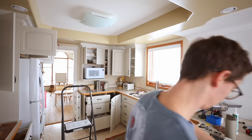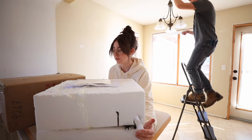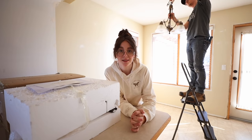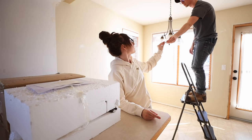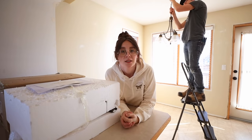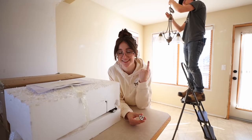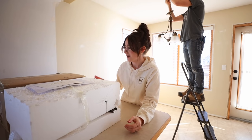It's been a minute since we last talked. We kind of took the week off to do other stuff, but now we are trying to get back at it. The thing that is happening today is that these lights are coming down. Honestly, I'm kind of surprised that I let it be this way for this long. I've hated these lights since the day we moved in, but they've done great. And now it's time to change them up.